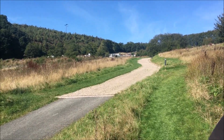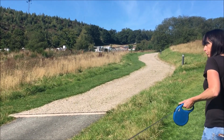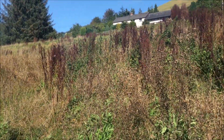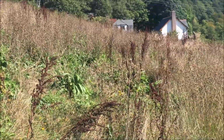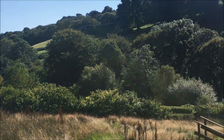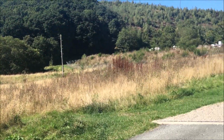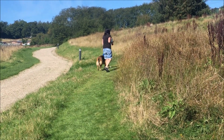And as you can see there in the distance is the main part, is the caravan park, and the facilities block in the middle, and that basically is your dog exercise area. Phenomenal. Absolutely brilliant. Sonia!